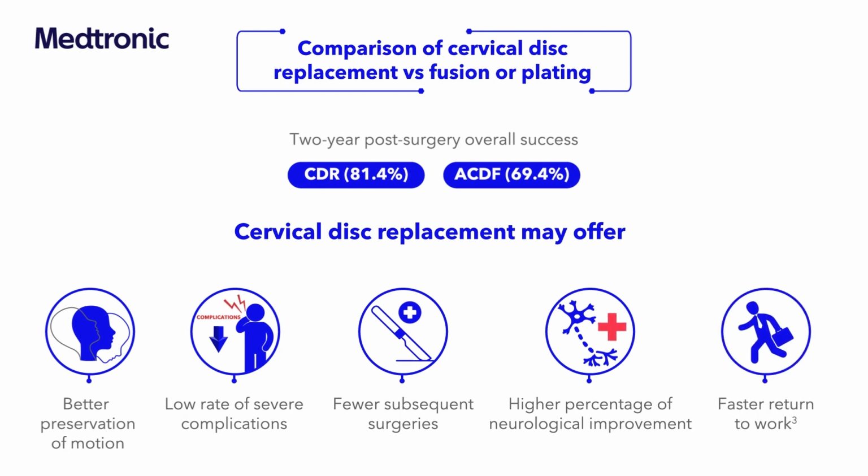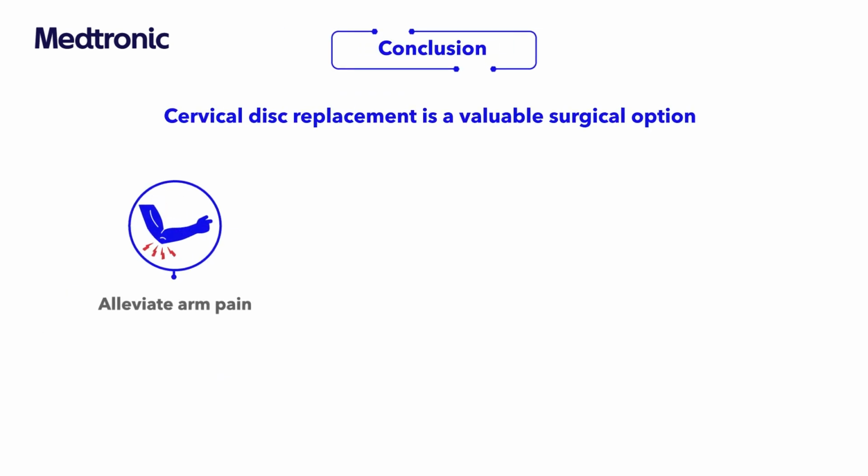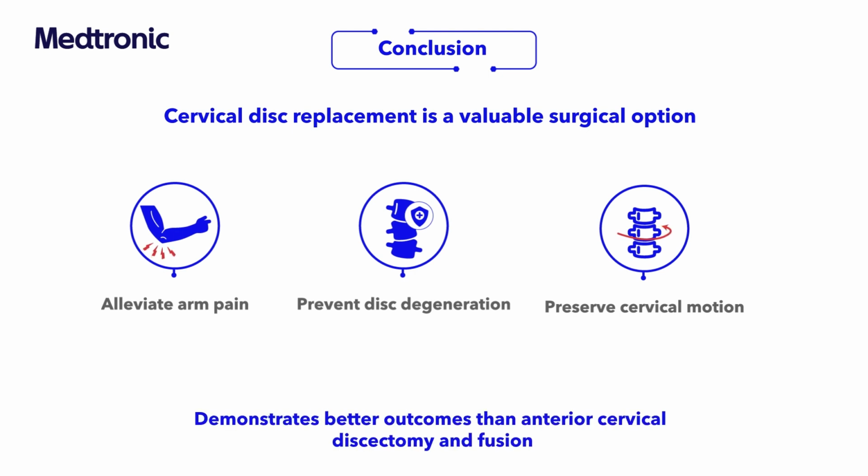In conclusion, cervical disc replacement is a valuable surgical option for patients, which alleviates arm pain, prevents disc degeneration, and preserves cervical motion in younger patients. As compared to ACDF, it demonstrates better motion preservation, lower rates of severe complications, and a reduced need for subsequent surgeries.